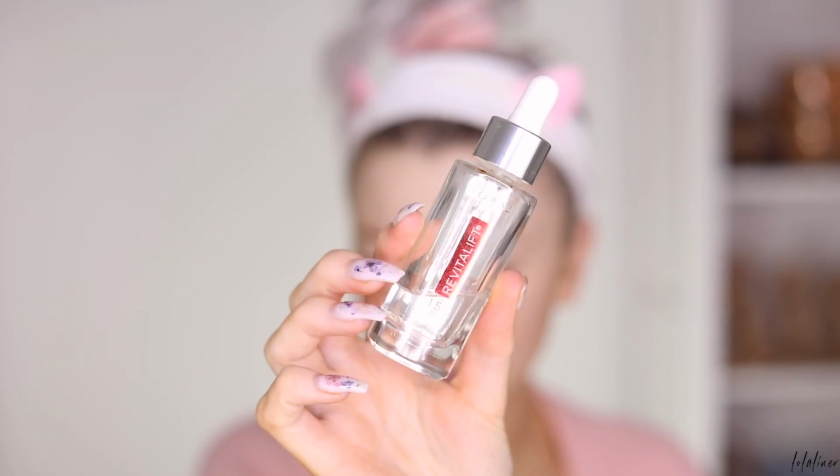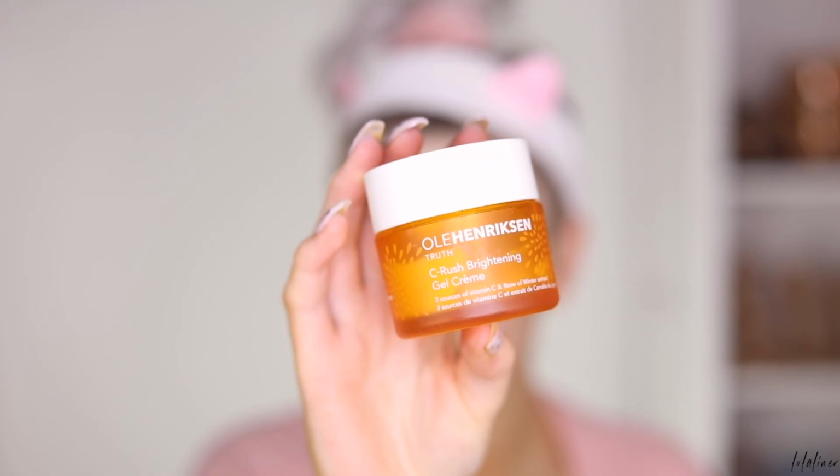The first thing I'm going to do now is add my serum. This is just the hyaluronic acid from L'Oreal. I always use hyaluronic acid on my skin. Hyaluronic acid just adds a really nice bit of hydration into the skin. And I always use this first before any other skincare, just so it really has the chance to absorb straight into my skin. And then taking my Sea Rush gel from Ole Henriksen.